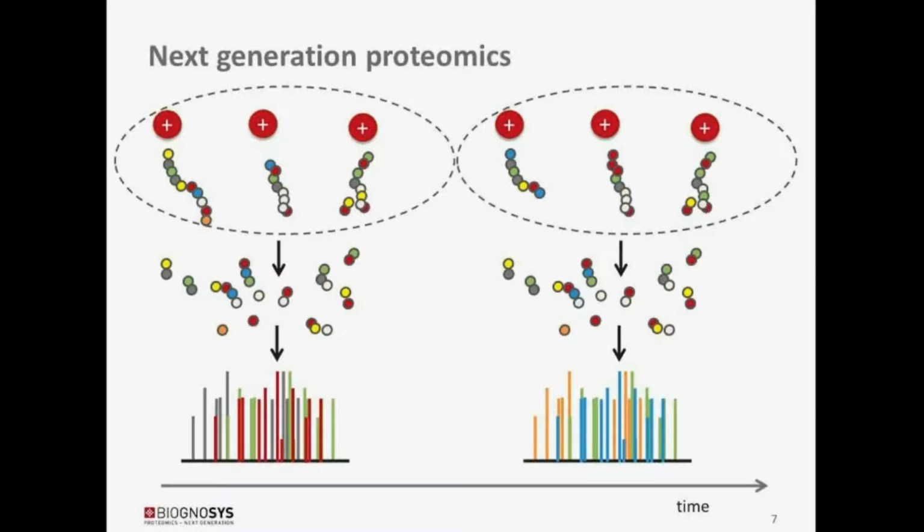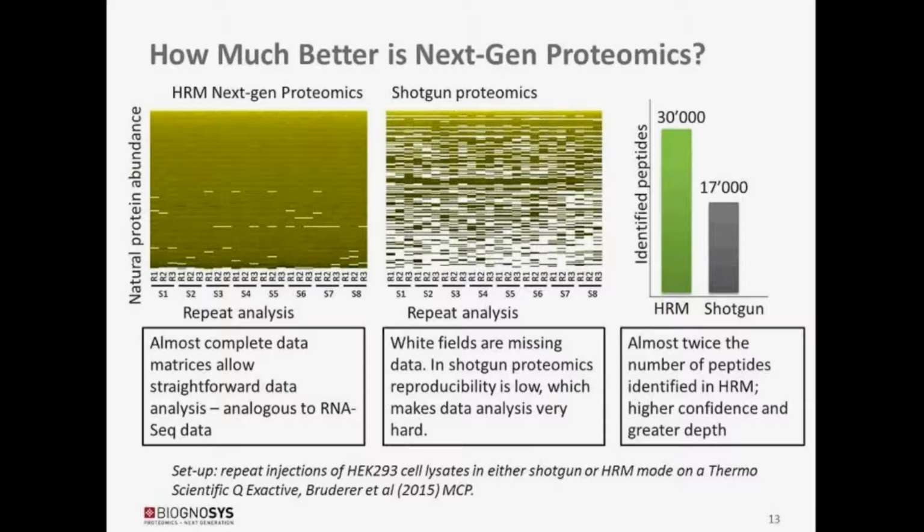Now in the publication with InSphero, how good is this really? So our MCP publication compares this in a very systematic way. And if you look at the left, it's a very simple experiment. It's 24 injections of the same sample of a cell lysate. And here's the protein heat map sorted by intensities, a subset of proteins. And what you would expect if you inject the same thing 24 times is that you hopefully get, well, some variance, but overall you want to see the same thing over and over again. And this is what you get with next-gen proteomics. You get almost complete data matrices, compared to the data matrices you get with classical proteomics.